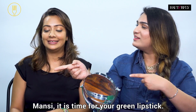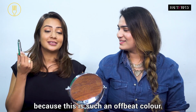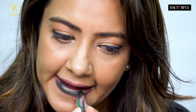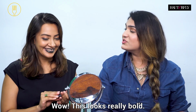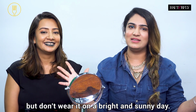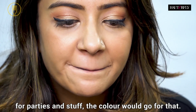Mansi, it's time for your green lipstick. Yes. I am really excited but a little nervous because it's such an offbeat color. So let's do this. Wow, this looks really bold. It's a very hard color to pull off, but don't wear it on a bright sunny day. I think it's more of a night time for parties and stuff. The color would go for that.